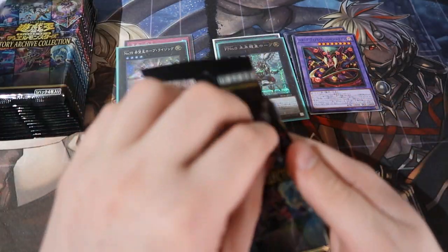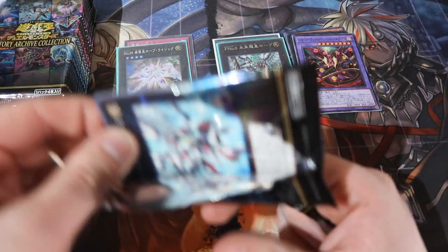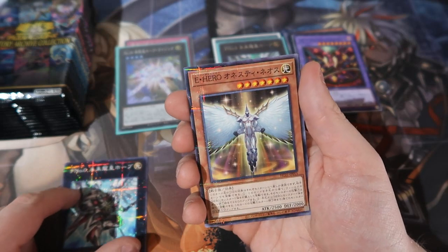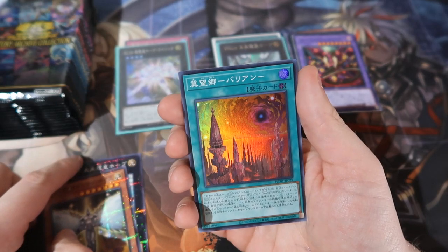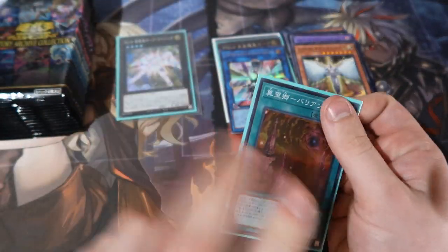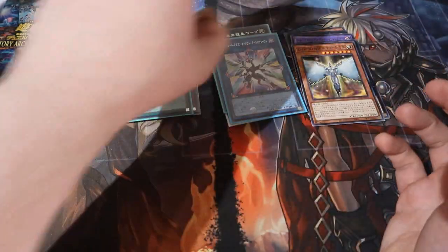A lot of people would be telling me right now, you should not be opening these booster packs because these have already come out in the UK. This is not worth it, Dobbsy. It's not worth it? It is for me, it's content. Ooh, Elemental Hero Honest Neos. What is that? I have not seen this card before. New Firewall card, I like it. I have not seen that spell card before, unless it just got released in the UK. That's the first time for me seeing that card, so cool.